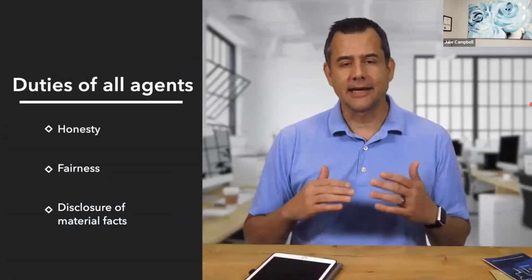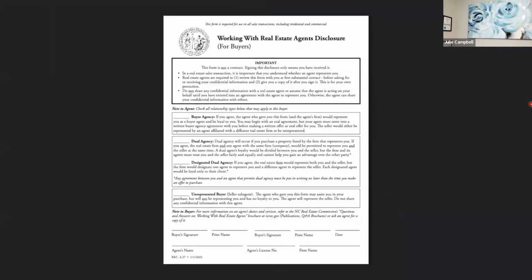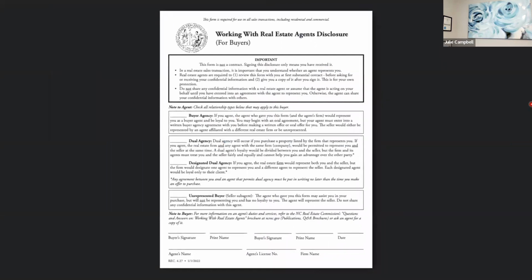Some brokers will offer you a choice of these services, and others may not. Whether you choose to work with a buyer agent, dual agent, or seller's agent, that agent must treat you honestly and fairly and tell you about any material facts that the agent knows about or should know about that could influence your decisions in the transaction. The Real Estate Commission has developed a disclosure form called Working with Real Estate Agents to help you understand the different kinds of agency relationships. The form emphasizes the importance of not sharing confidential information with an agent until you know the agent represents you. The Real Estate Commission requires every real estate agent to review this disclosure form with you and to ask you to sign it before receiving any confidential information from you or assisting with your purchase.